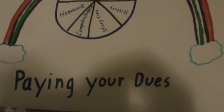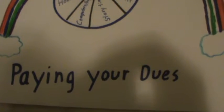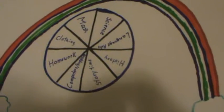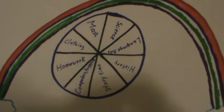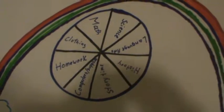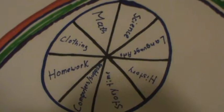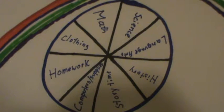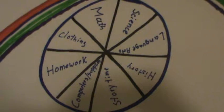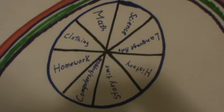A lot of times we would probably wonder about the definition of paying your dues. What exactly does it mean whenever you say paying your dues? And then of course you've got a rainbow design, and along here you have a little pyramid. Then I started out with the count. I think it's 1/8, 1/8. It's how you would count by decimal fraction.